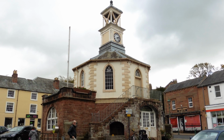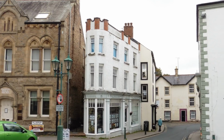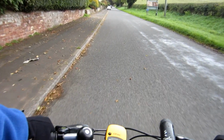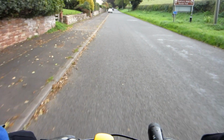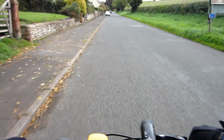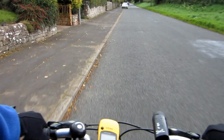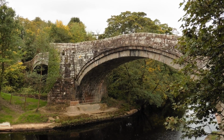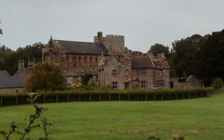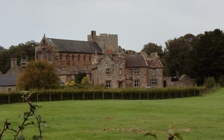I had a short break and a bite to eat in Brampton. We're leaving Brampton now, and I've seen the sign that says the start of Hadrian's Wall Tourist Trail. Whoa, might see the wall at last. I think I must have done 100 miles. This is Lanercost Priory, owned by English Heritage.